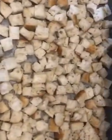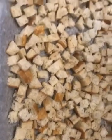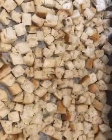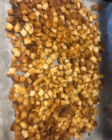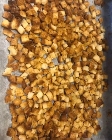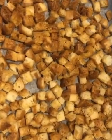This one is dry bread. I use this one for lentil soup, but sorry guys, I don't have any pictures or videos for my lentil soup. Yes, this one we mix with lentil soup. When you eat lentil soup, it's very yummy when you have dry bread.